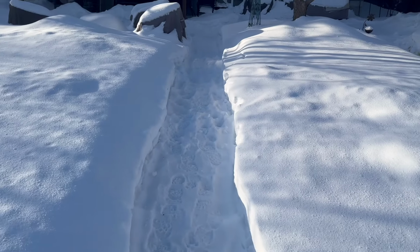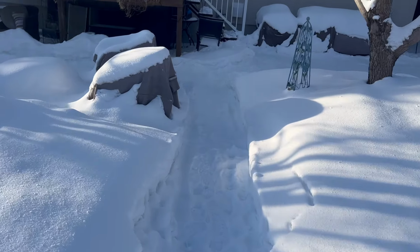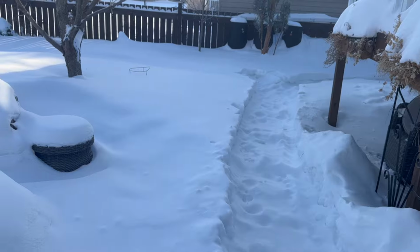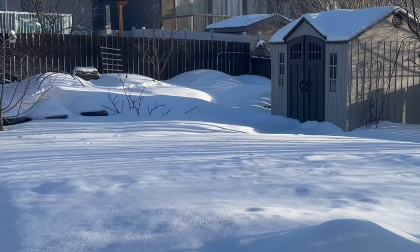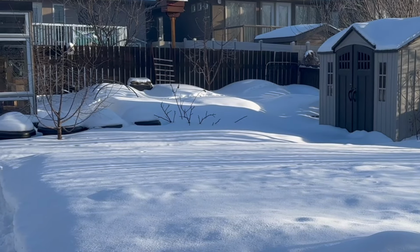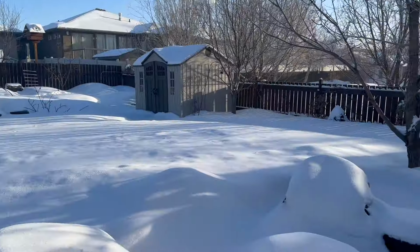So you can see we have trails plowed in the backyard just to get through here. Lots of snow back here. I don't know if you can see the bunny trails across the garden. They've been using my compost as their personal feed box and running through the yard here. I'm freezing, I need to go in.